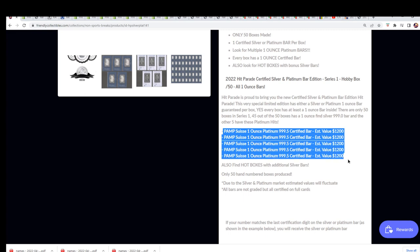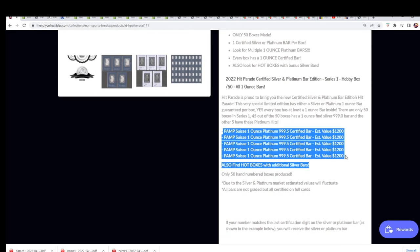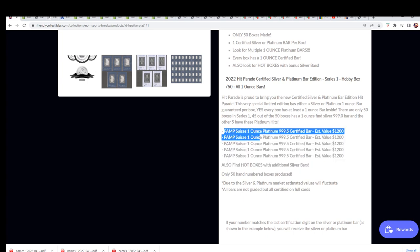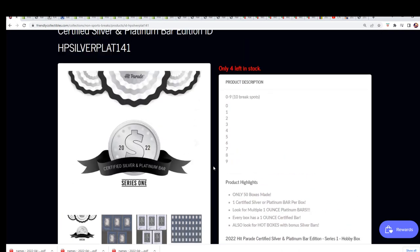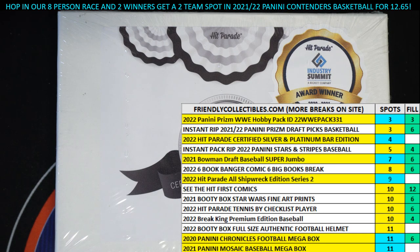And I've done several of these. I have not pulled a platinum bar. So in my mind, I feel like I'm ready to hit one of these. I am due to pull a platinum bar for somebody. So I'm very excited for this. I hope you pull something amazing. Hope.